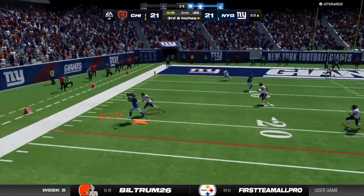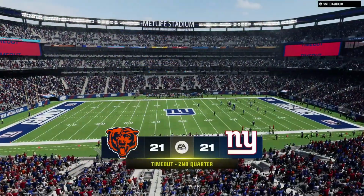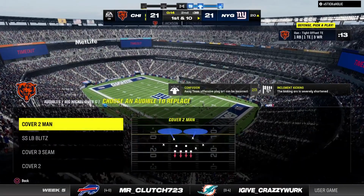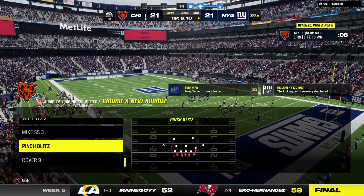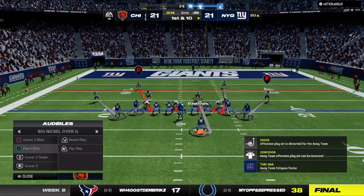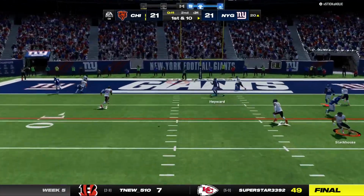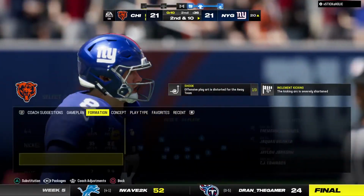From the shotgun, he'll look to throw. He's going to get that to his running back out of the backfield. And he will have the Giants first down as they're able to move the sticks with a gain of 4 on 3rd and inches. They'll look to throw again. Oh, he had a man running free, but he overshot him, and it's incomplete.